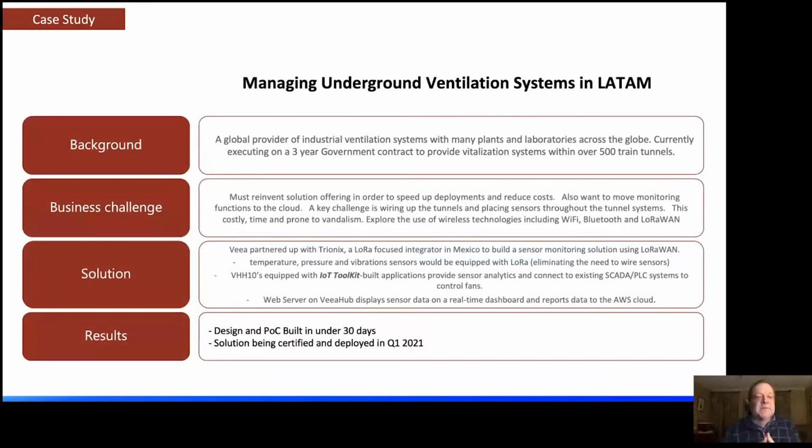So here's a simple example, a real situation, that shows the entire benefits of what we're talking about. A global manufacturer of ventilation systems, well known in the Latin American area, was looking at reimagining their solutions for controlling ventilation systems and monitoring air quality in tunnels across Latin America. In the past, they had to rely on wired technology, which has a number of drawbacks. It's very costly to deploy. It's not necessarily secure. Cable is a commodity that people will steal out of the tunnels.